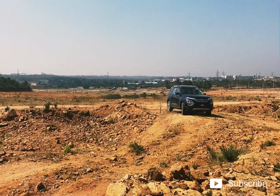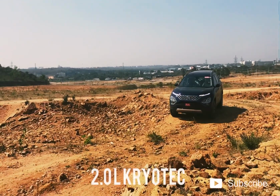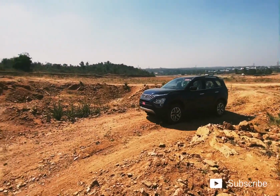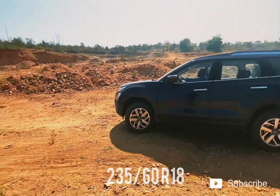Talking about the engine specifications, it has the same engine as the Compass, Harrier and the MG Hector, which is a 2.0 liter Kryotec engine which produces around 170 bhp and 350 Nm of torque. It also has 18-inch alloy wheels wrapped in 235/60 R18 tyres, which is ample for road driving and off-roading.